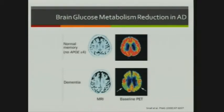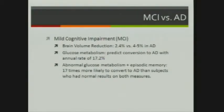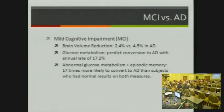Okay, this is Alzheimer's, and how about MCI? MCI is a transitional stage between normal aging and Alzheimer's disease, and people with amnestic MCI are at high risk of becoming Alzheimer's disease. So what's the difference between MCI and AD? The brain volume reduction in MCI is about 2.4%, while in Alzheimer's disease, as we just mentioned, it's about 4 to 5% decrease.